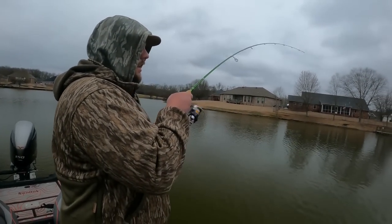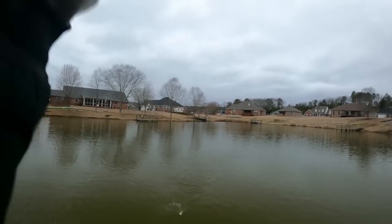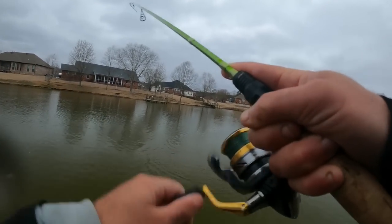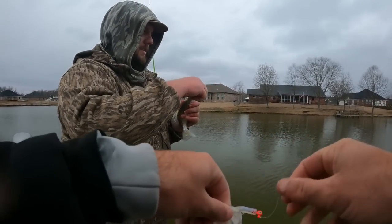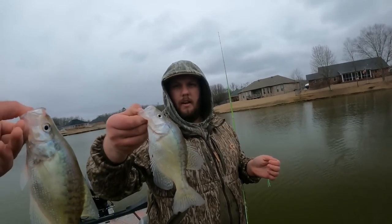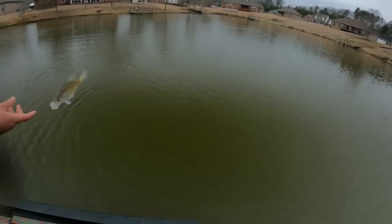How big is he? I don't think he's a keeper. No, he's a little guy. I got one. He's swimming with it. Doubles. I'm feeling something weird. That's why I pulled off of you. They're like twins. How many doubles is that now? Like three? Three or four? I think three or four doubles. Ooh. One triple.